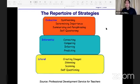Next, higher than the literal is what we call the inferential. And then next, yung higher naman na order is what we call the evaluative strategies. Hindi ibig sabihin na, pipili na ako directly sa synthesizing o kaya doon sa summarizing and paraphrasing. No. That's already higher level. That's already evaluative level. Yung bata mo, hindi pa nga kabisado when it comes to reading comprehension.